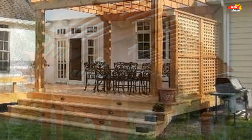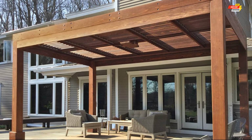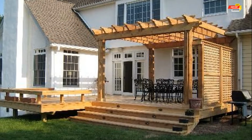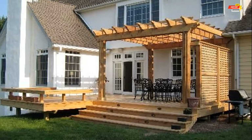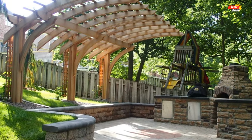A classic wood pergola is an investment in both beauty and functionality. By carefully considering design elements, furnishings, and decor, you can create an outdoor space that is as inviting as it is elegant. Let your imagination soar as you transform your backyard into a personal sanctuary.